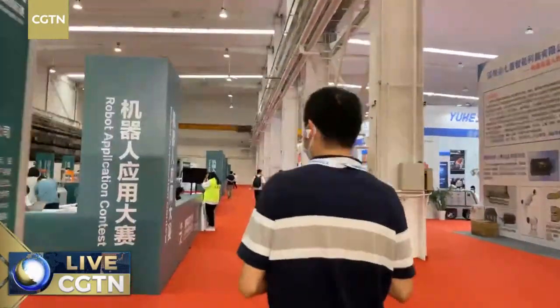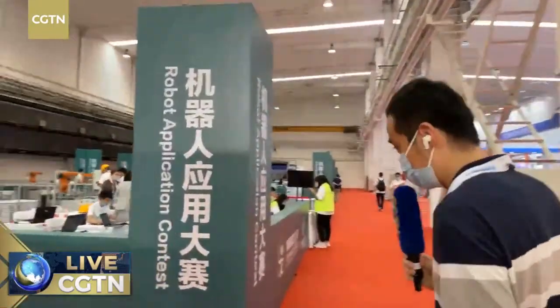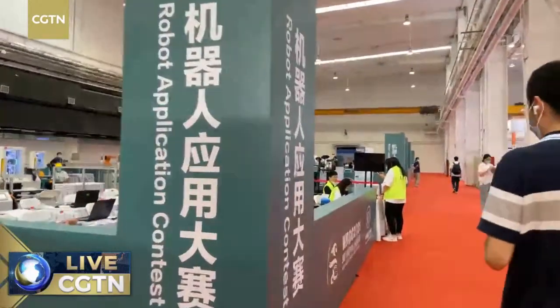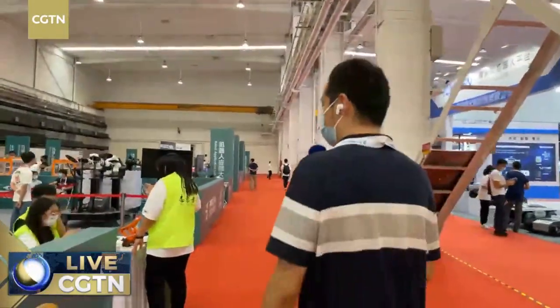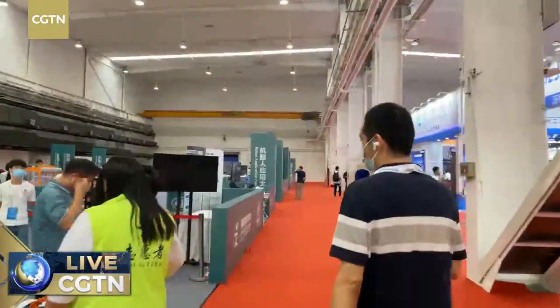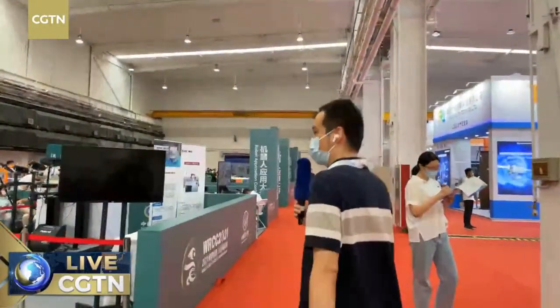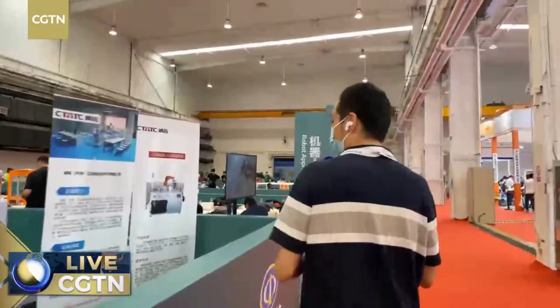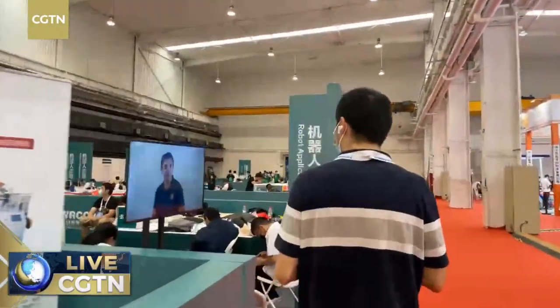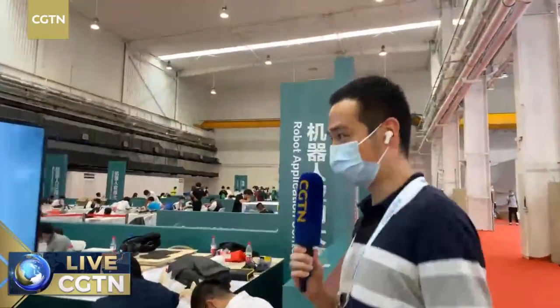Okay, robot application contest. It's funded by the Chinese Institute of Electronics. So that must be something very cool. You can see these machines, the students are trying hard to get things done. Oh, this is some robot that can play instruments. And let's check out this place.